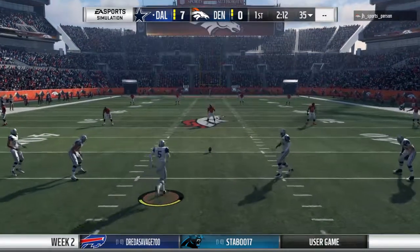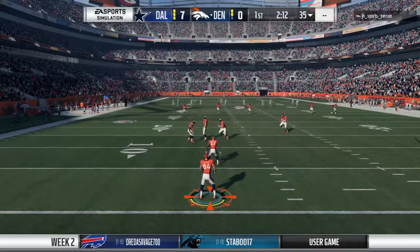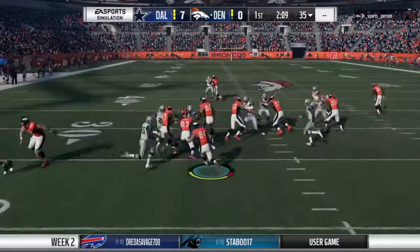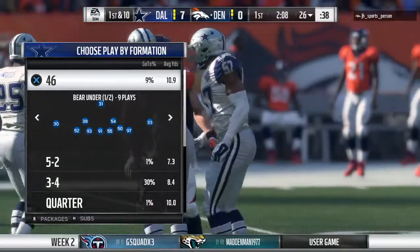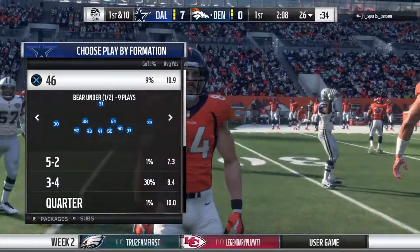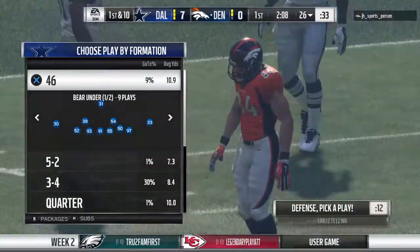Bailey now to kick this one away. Danny Amendola on the return. And he'll take this one near the 25, call it the 26-yard line. Here's the Denver offense now as they get set to take over here. They punted last time they had it. What steps, Charles, do you think they have to take to make sure they don't do that again?